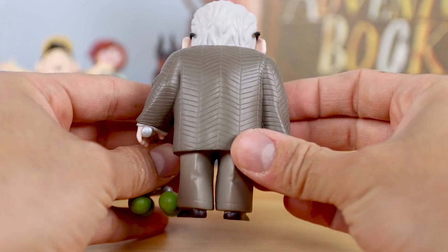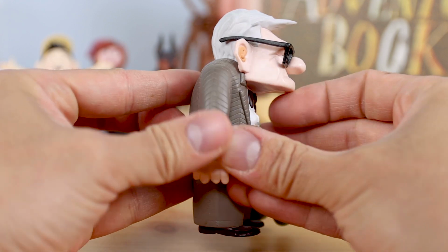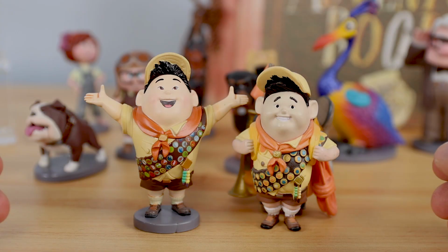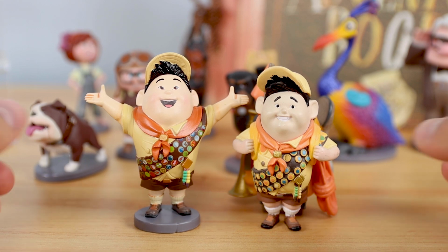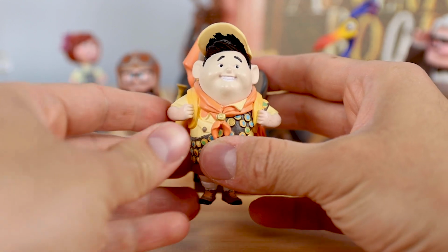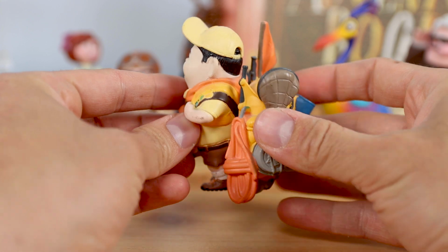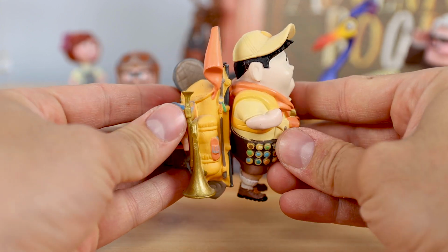I just want to do a little 360-degree spin. I'm honestly still a little partial to the originals. I just feel like they're a little bit sturdier and better made. And I don't know, maybe it's the rarity of them, but I think I just like them a little bit more, especially Russell here. I just like his pose better and his look overall. I feel like he just has a bit more detail, especially there in the backpack. Check out the detail in his backpack there.